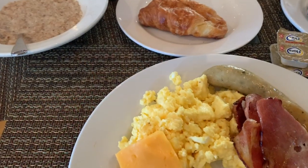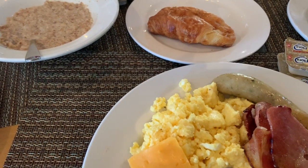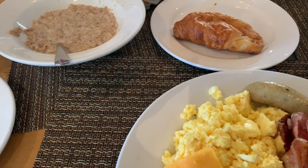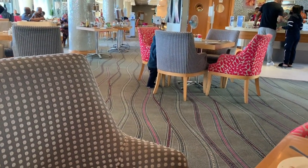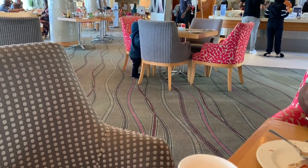So now we're having the hot breakfast. Cheese, scrambled egg, sausage, bacon, some croissants. As you can see, Zia is still not done with his cereal. There he is, guys. I guess this is his way of having fun.